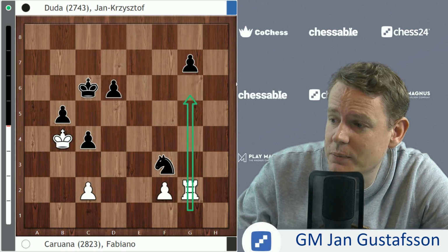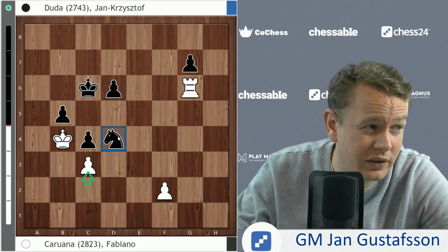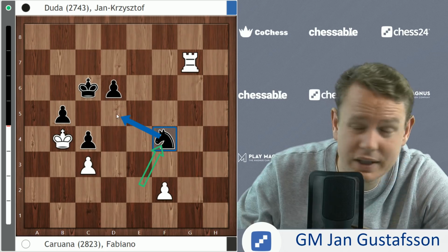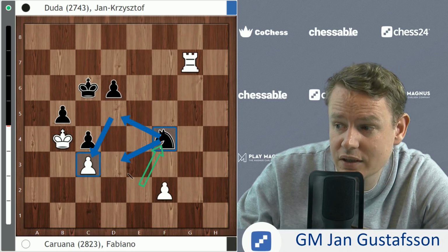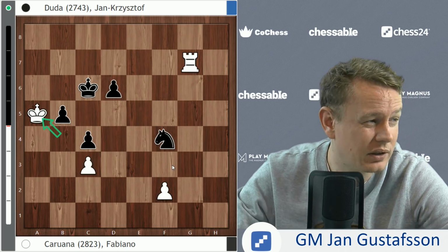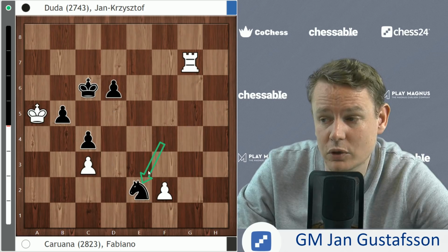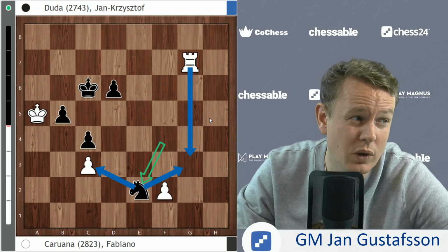Gets rid of this h-pawn, activates his knight. Jumps around. There's just not enough to play for anymore. Nice finishing touch is his move, knight to f4. Threatening knight d5 check, and then picking up this pawn. Also threatening knight d3, picking up this pawn. It's very hard for white to cover everything. Caruana tries king to a5, hoping that after knight d5 he could go rook g3. But Duda plays more precisely. Goes knight e2, covering the g3 square, and white has nothing better.